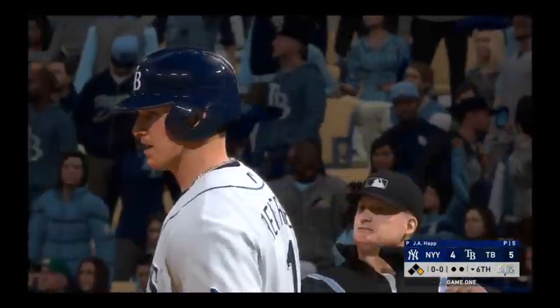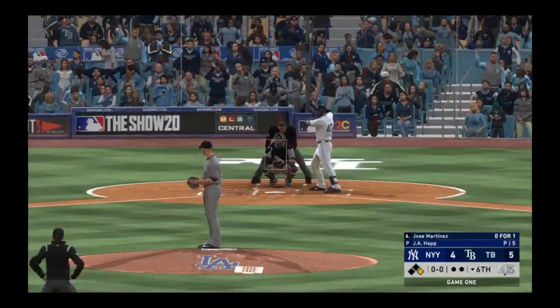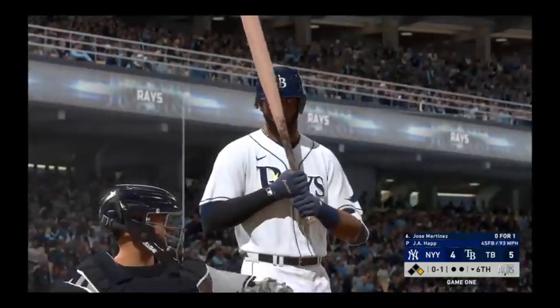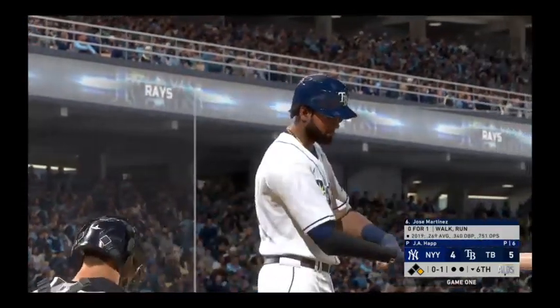The batter, the designated hitter, Jose Martinez. Standing in now, Jose Martinez, as he takes a called strike on the black. It's 0-1. 0-1 with a run scored thus far.